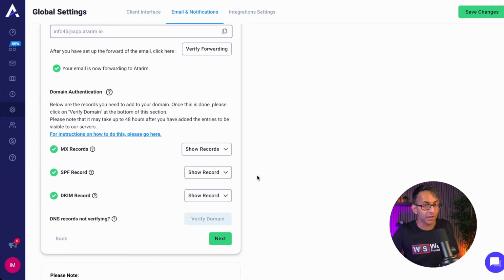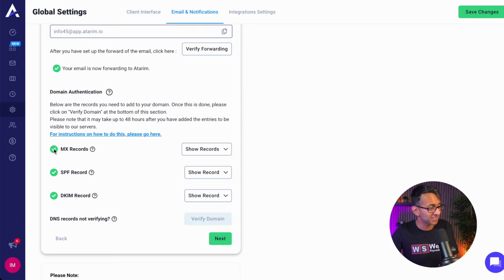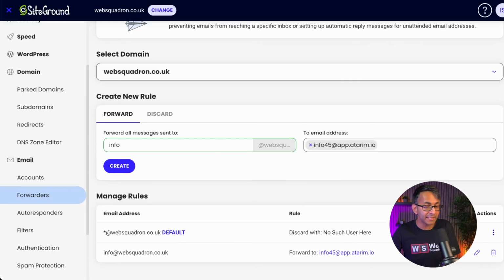The second bit, though, is you do have to create some text records. Now, when you look at this, you're probably going to go, whoa, this is a little bit scary. Actually, it's not. Let's just go over to the MX records. We now have to add these two records for the MX. Now, again, if you're not familiar with this, check with your hosting provider, but it is pretty easy to do.